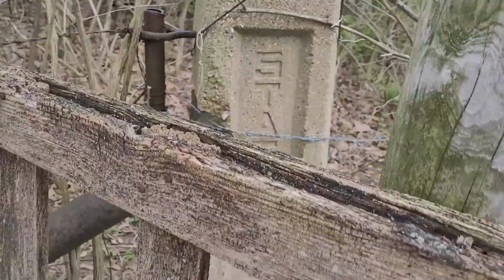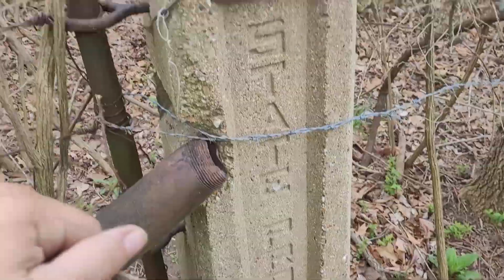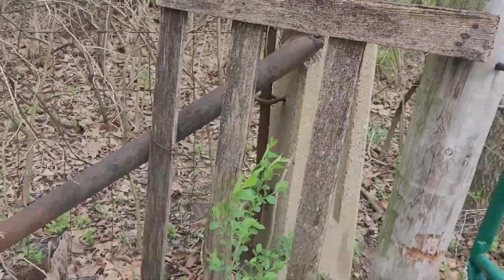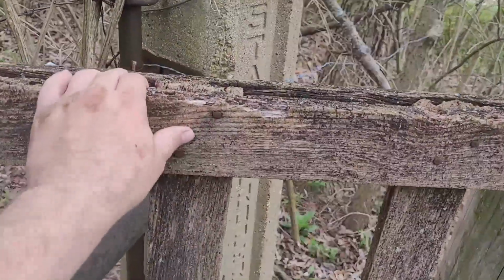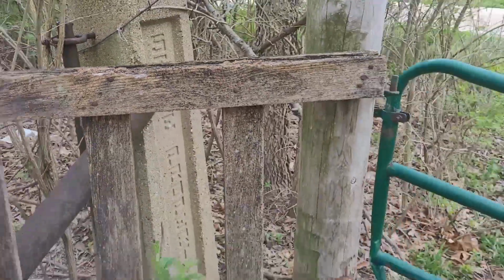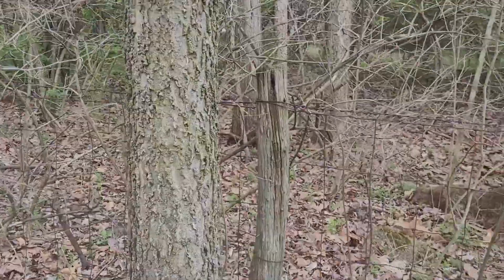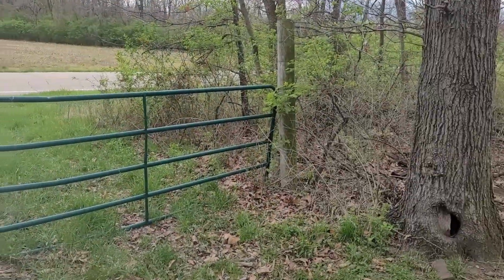Says state property. They stamped state property. And it's, wow, a real old iron fence here. Old wood for sure. Just kind of set there 100 years ago. This wood looks like 100 years old. It's like crumbling. When wood crumbles, that is old. On the edge of Lincoln's property, they've had to repost a couple of times. This post looks like it could be 40 years older than me, possibly.